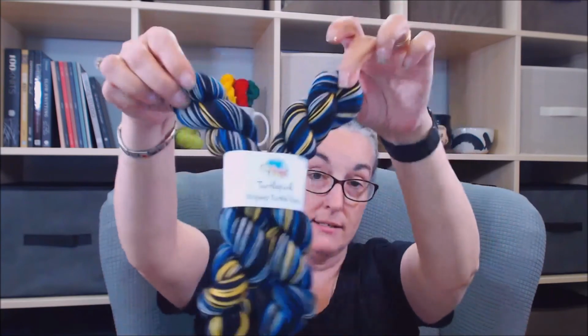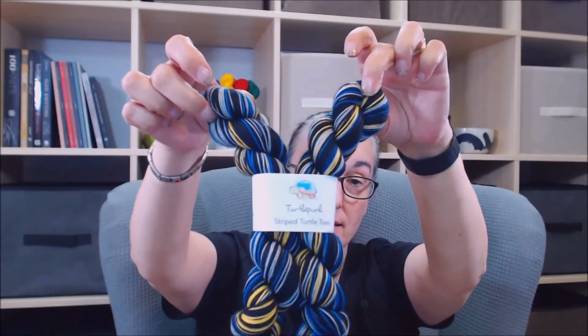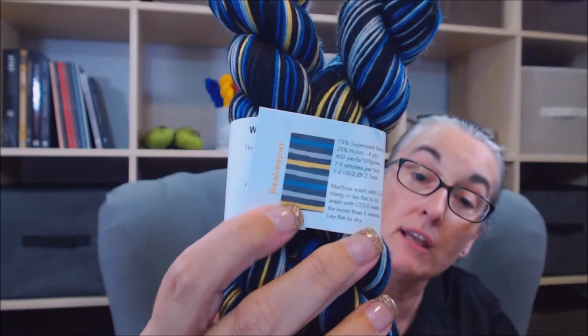And if you don't know TurtlePurl, she dyes 2 50-gram minis identical, so that when you're making socks, they will be identical. And she puts a little color thing here so you can see how it stripes. And the reason there's blue, because bees, blue, people are like, what? Well, New Brunswick, the beehives are painted blue. That's why there's blue in there.